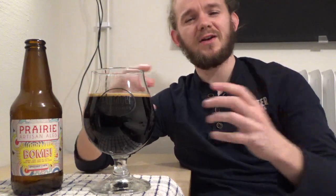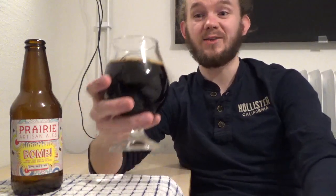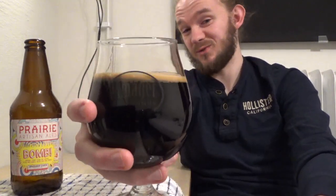So let's just have a taste of this one then. This is the Bomb, a 13% Imperial stout from Prairie Artisan Ales in Krebs in Oklahoma. It's part of the Krebs Brewing Company, and of course it's brewed with chocolate, vanilla beans, espresso beans, and also a little bit of ancho chili peppers. Let's get stuck into this one. Slàinte, skål.